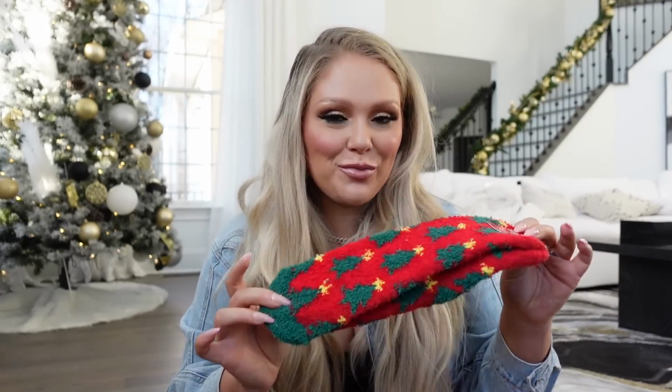Also, these socks, I think I might go back because I always get my friends gift bags and stuff for Christmas with a bunch of gifts in them. So I bought these for myself, but I might go back and get them for my friends to put in their gift bags.